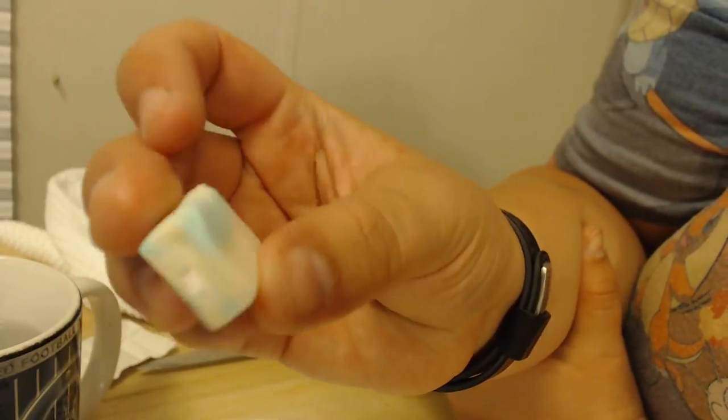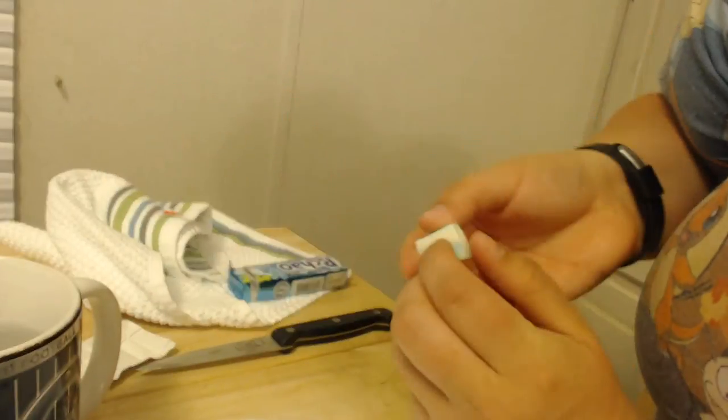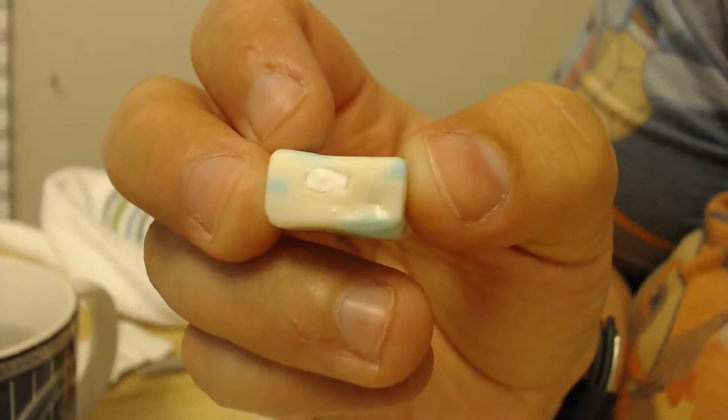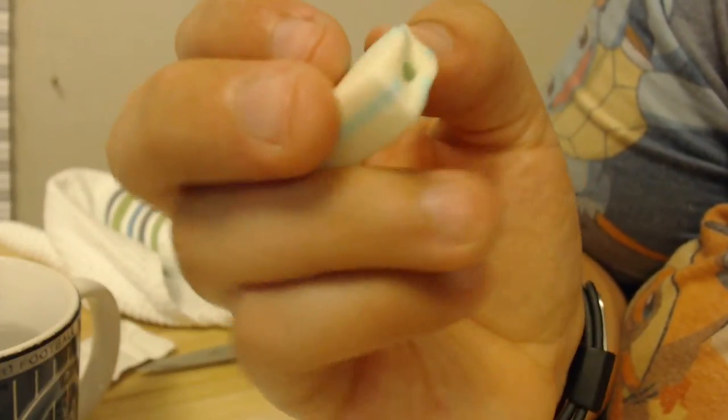Yeah, it's foil. Looked just like the other one. Ooh, it looks like toothpaste. See? A little toothpastey. Oh, you can see the fizzy. Maybe you can see the fizzy tablet. And I would guess on this end, it's hard to see because it's really far down in there. I guess that's the gummy.